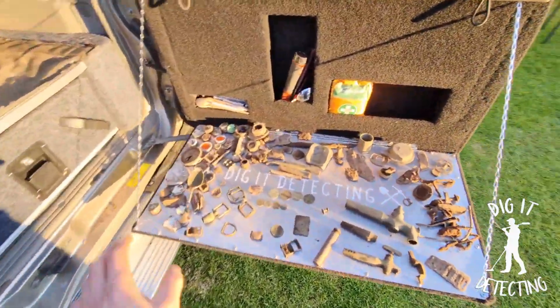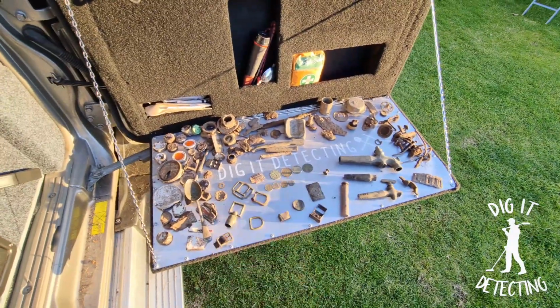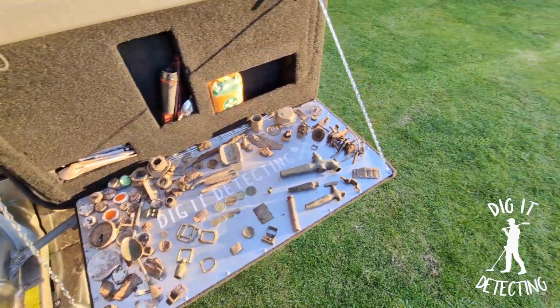Okay, so here we are, and we're back home. We've got all our finds laid out, and we're going to give you a look of what we did today, basically, and a little bit of a conclusion, so what I thought.